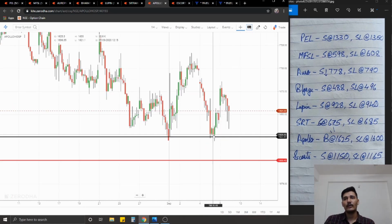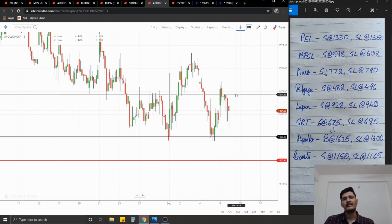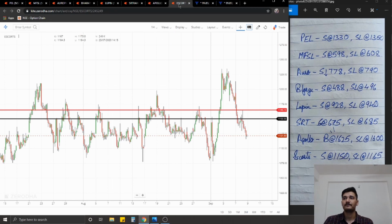So we are going to go for a long position at 1625, stop loss at 1600. Ideal targets 1% on the upside.